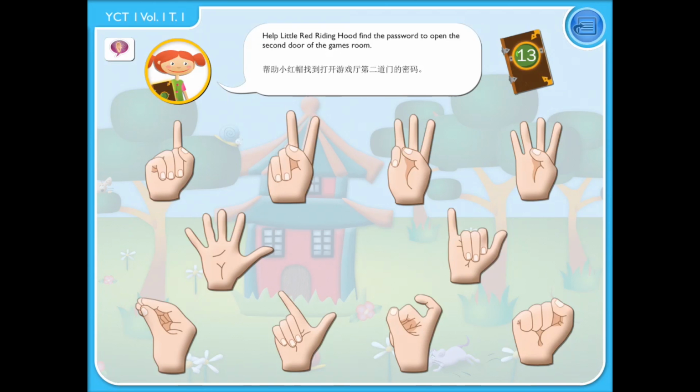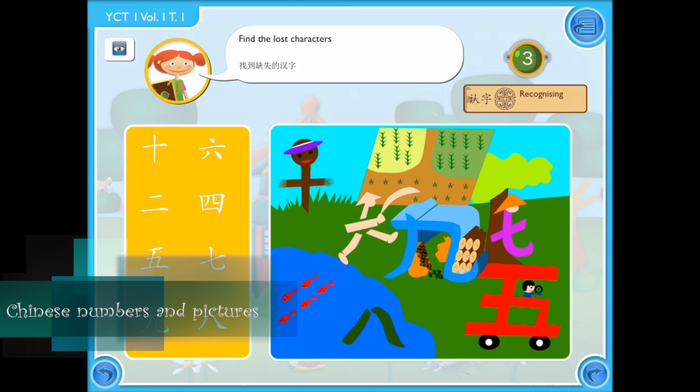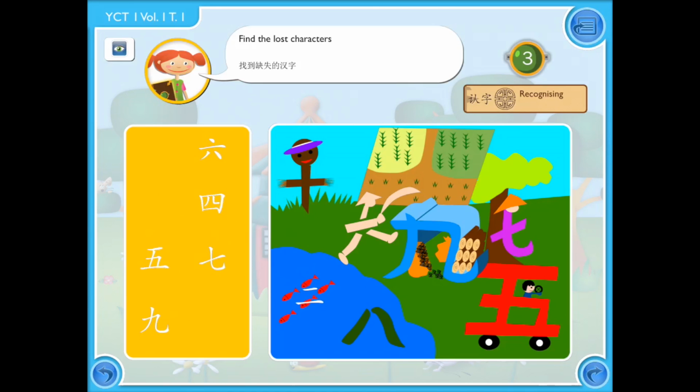As you know, a good way to help your students memorize Chinese characters is by relating them to pictures familiar to the student. With this activity, the child will have to find the Chinese numbers hidden in the picture. His imagination will do the rest of the work.